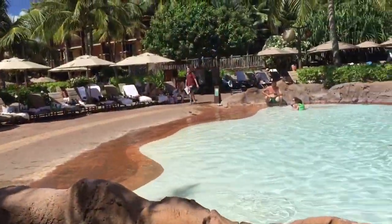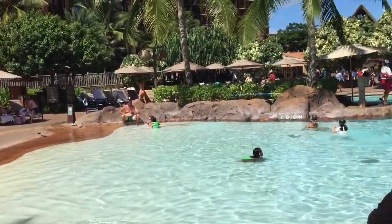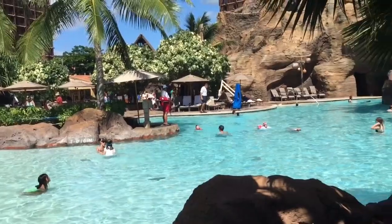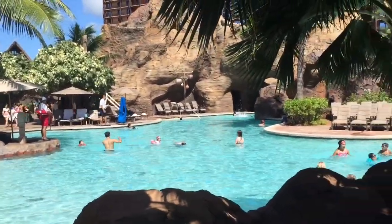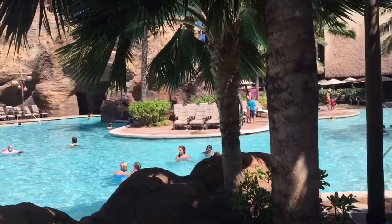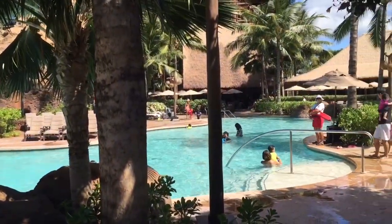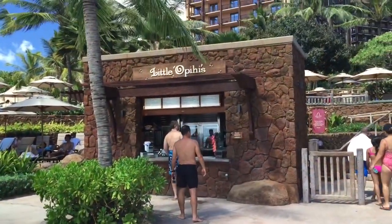Here at the main pool for the little ones. There's also steps around in other areas. Snack stand down here on the beach.